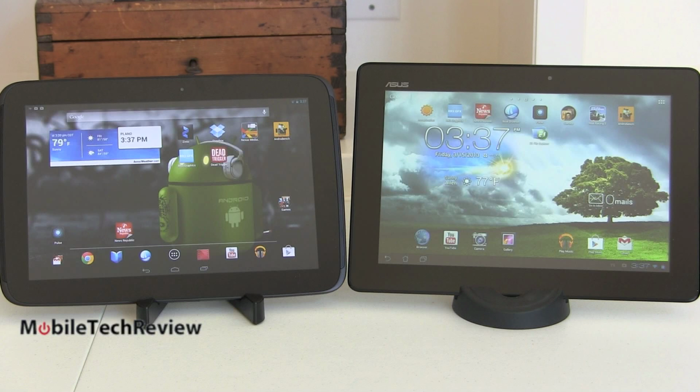Couple that with the difference in storage speeds, where the Asus is still slow. That's Asus's problem with their tablets, and we'll show you that, versus the Nexus 10 having pretty good internal transfer speeds. And yeah, you're looking at a faster package with the Nexus 10.